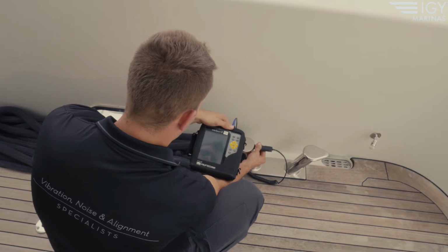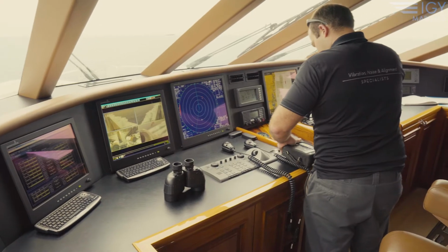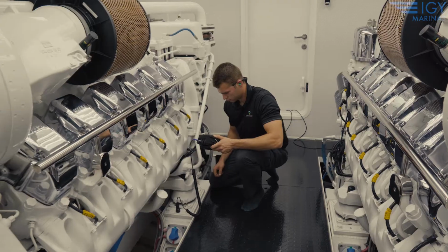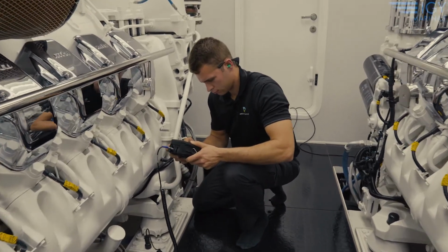What is vibration analysis, Rich? Vibration analysis is using sensors such as accelerometers to pick up vibration frequencies and amplitudes to be able to troubleshoot problems on a sea trial, such as misalignment, misfire in the engine, bent shaft, poor propeller, etc.